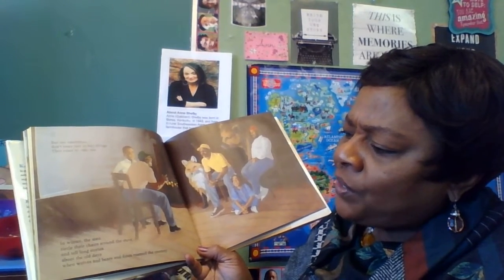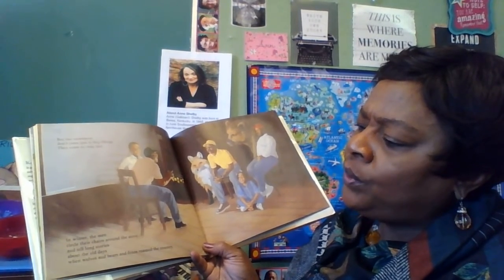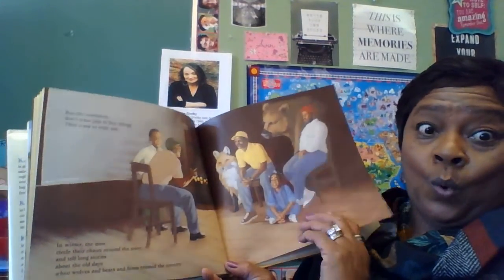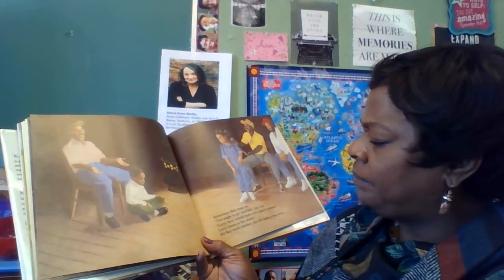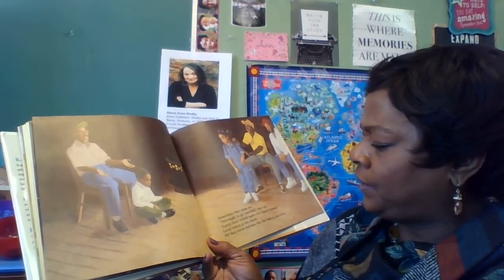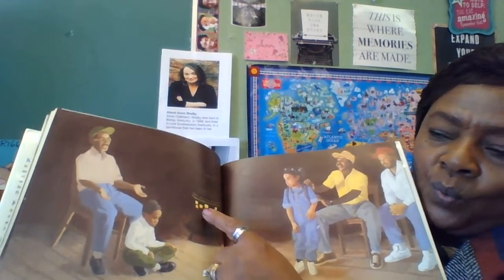In the winter, the men circle their chairs around the stove and tell long stories about the good old days when wolves and bears and foxes roamed the country. Sometimes they tease me, "You ought to get married," they say. "Leroy here would make you a good husband." Leroy stares at his shoes. My face turns red like the coal in the fire. Like the coal in the stove.